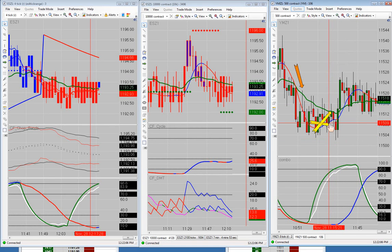It did do that, and then we closed down below the MA1. Right here I went short. It gave us about 6 or 7 ticks profit at one point, down to this level right here, put in a double bottom. I should have taken my risk off at that point, but I didn't.